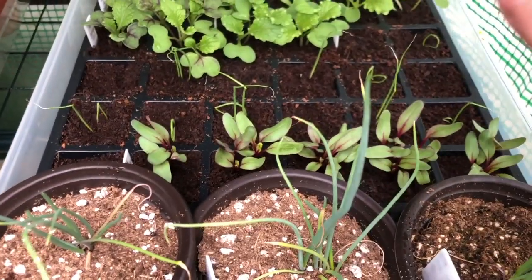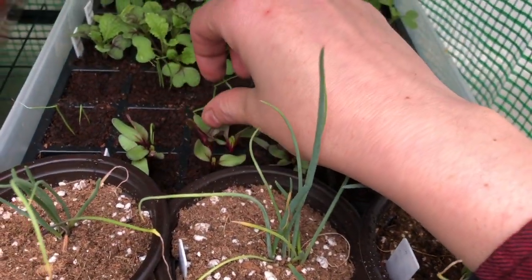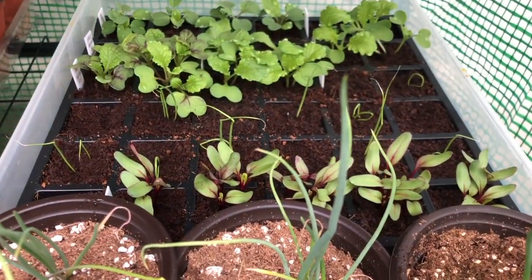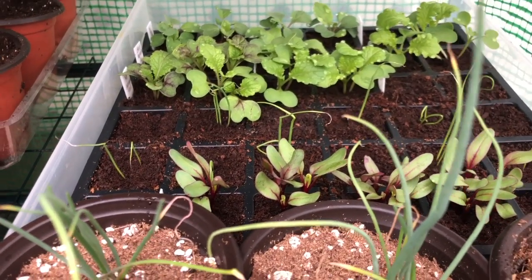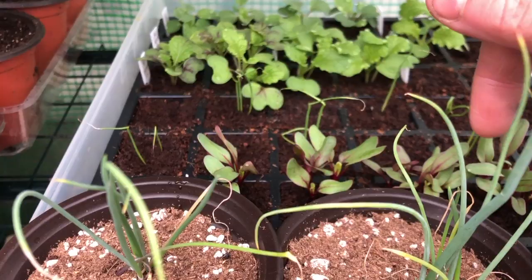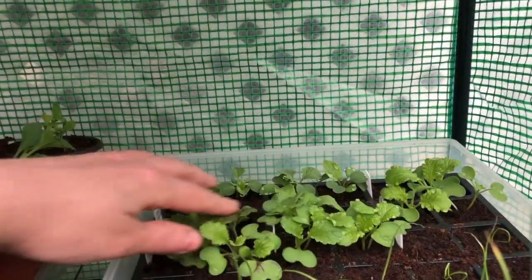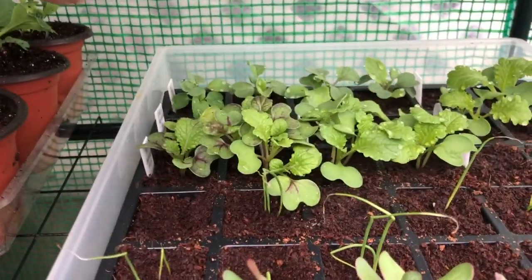And then these are beet seedlings. I got the Cylindra variety because I think it'll be easier for chopping and for pickling. I've multi-sown these according to how Charles Dowding does his. That's the same for both onions and for the beets. And then back here are very spicy mustard greens. They're just kind of exploding right now.